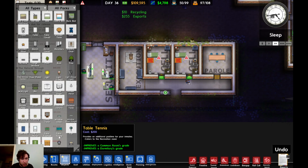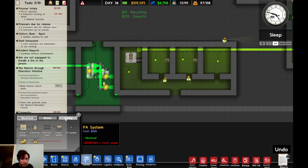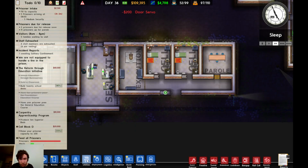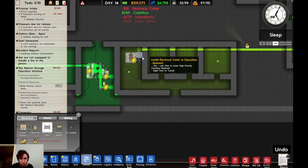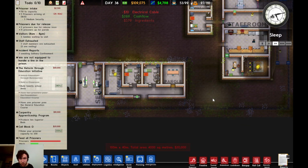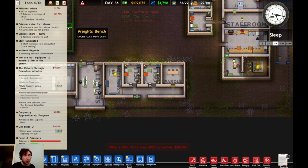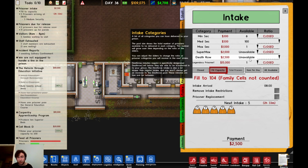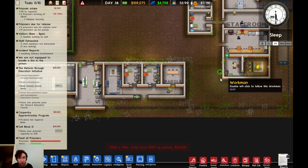We need a door servo, sorry. There. Oh, I didn't quite hook that up. Okay. Good. Okay, we're ready for death row. So we'll obviously keep an eye up here for the intake of death row prisoners, because they're very, very rare, to be honest. You don't get that many of them. So yeah, we will obviously do that.